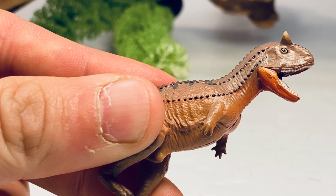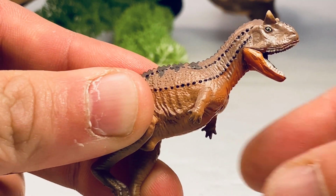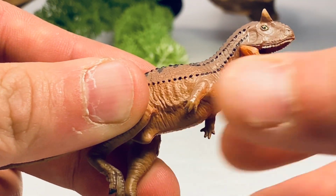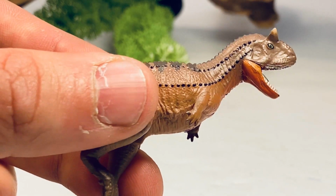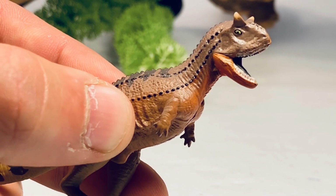Now the front limbs. Carnotaurus had very small, useless vestigial limbs, and they look a little bit big on this figure, but I think if they were any smaller, there would be a great danger of these arms actually snapping off this figure. So I'm okay that they look just a tiny bit oversized.